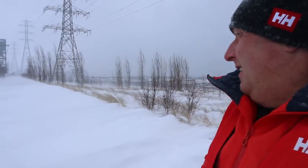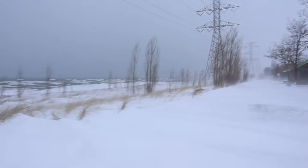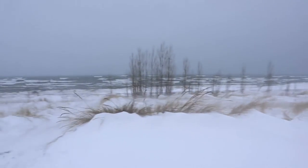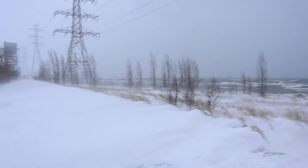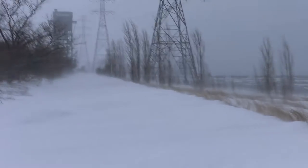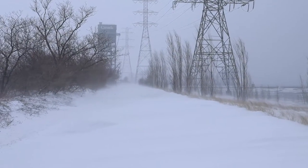Nasty. Well, this is where the snow squall is, blowing right in off Lake Ontario, right towards Hamilton. Directly in that line would be the north end of Hamilton, because Burlington is just over there. But the winds are very strong now off the lake, as you can hear. Not very pretty at all. It's really, really gusty now.